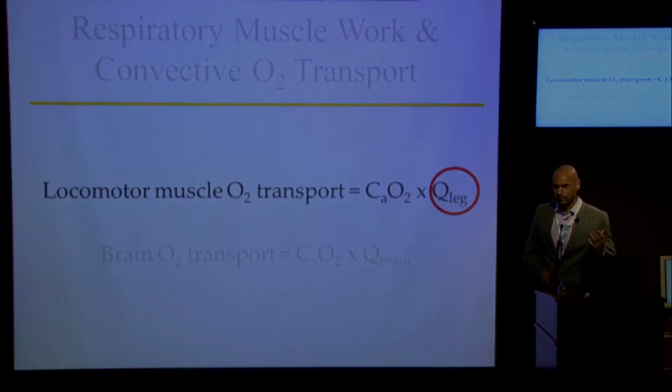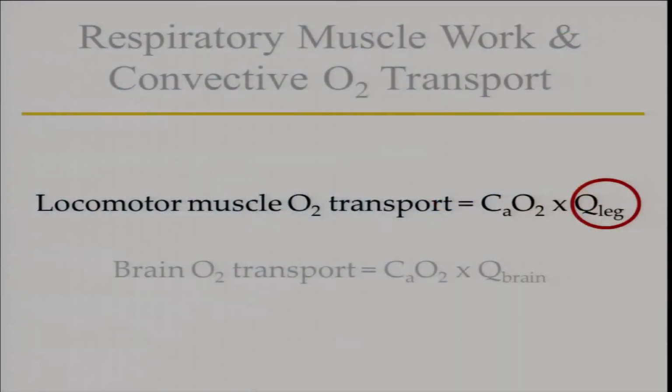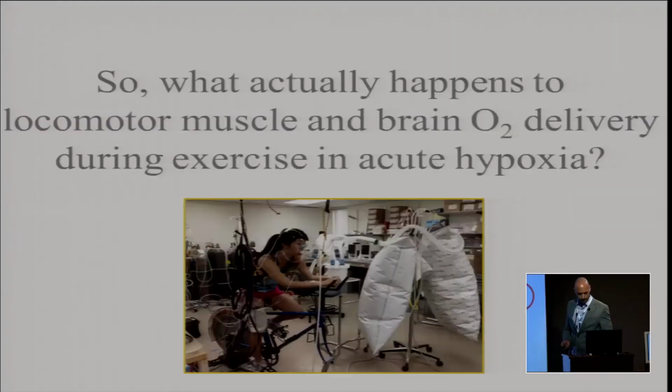So now you see that the work of breathing has a huge impact on the amount of oxygen that's delivered to the legs, and therefore locomotor muscle exercise in acute hypoxia, where the work of breathing was so much higher compared to sea level, is also impaired by changes in limb blood flow. Question is, what actually happens to locomotor muscle and brain O2 delivery during exercise in acute hypoxia?